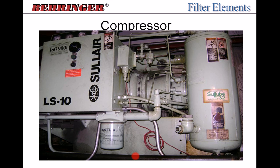This gives you an idea of a compressor where you would start. As you see, this is Solaire on the compressor. Here's a spin-on filter, and that's for some of the lubrication involved within the compressor itself. So that's one filter that would be available. You can't really see it, but where my dot is now is where the air intake is prior to coming into the compressor.